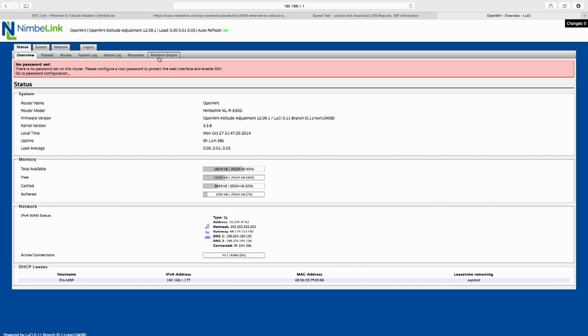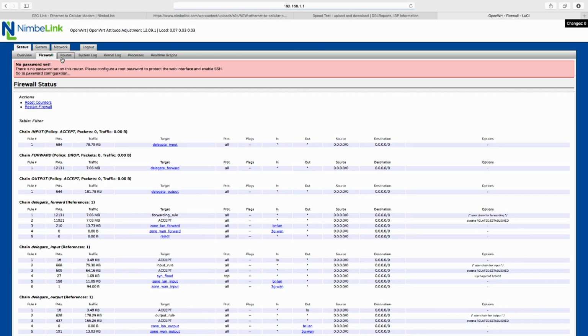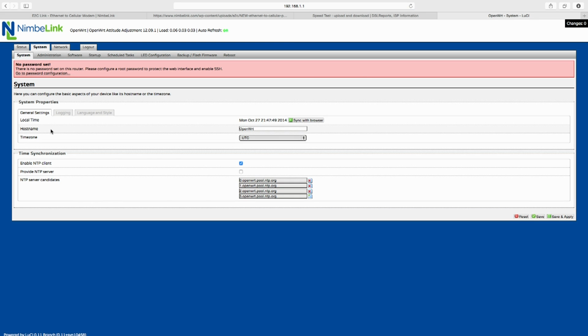Beyond that, it can show us interesting things like real-time graphs. So it shows us the actual communication going on, you know, what the load is, all of that kind of stuff. So if you have different devices that are trying to communicate, it can show you all of that information. Beyond that, we can configure a firewall, we can configure routes, we can go into the systems, all of this kind of stuff. So basically this one little cellular modem gives us a lot of power to give all of those little autonomous devices a way to communicate with the internet.